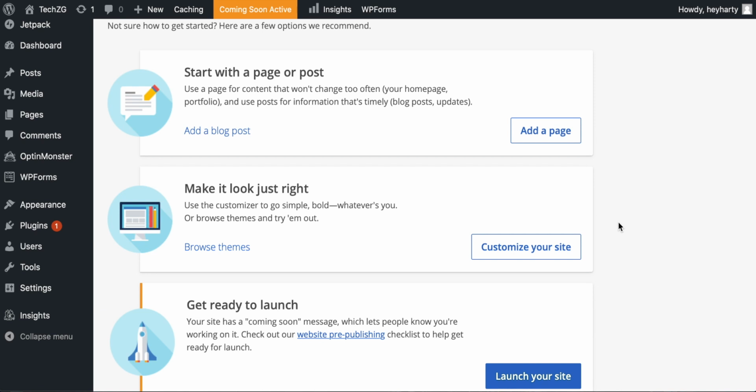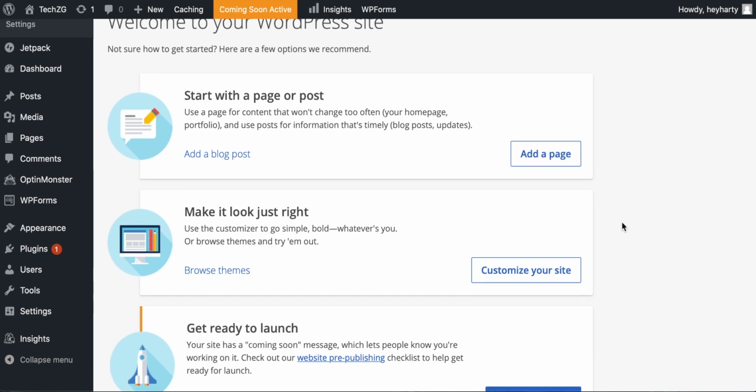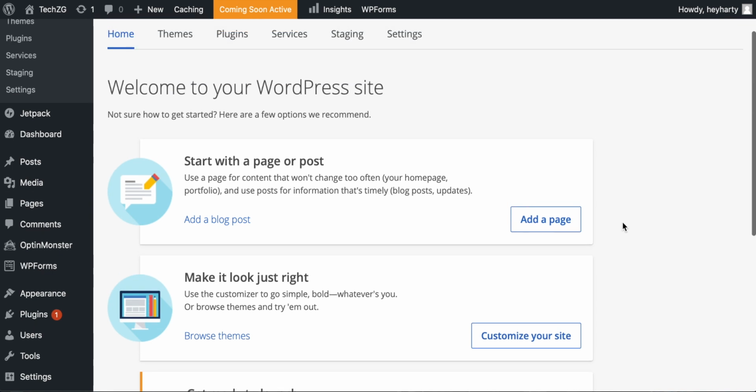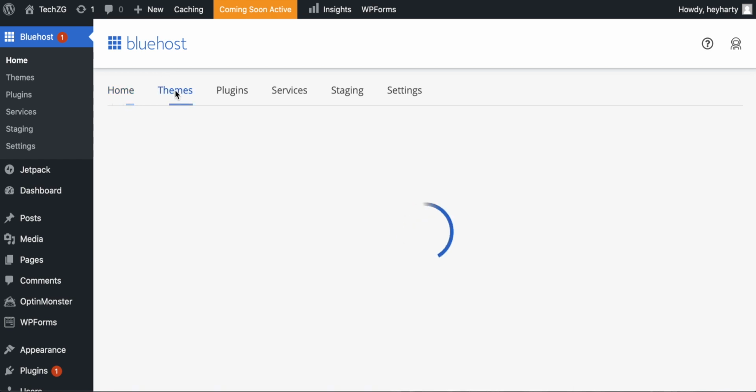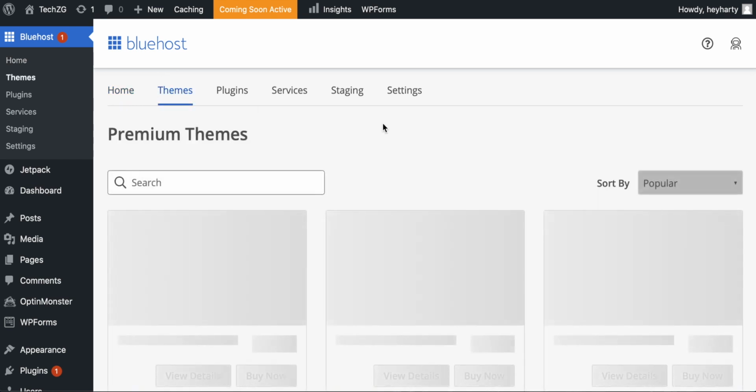Remember that when we were signing up with Bluehost. But I want to show you first some other things you can do. Maybe you want to look at other themes, and there are some other options we can go through. So right now we're in the Bluehost login, and there are certain things that they give us. So you can click on themes. So you can look at loads of different themes if you want.